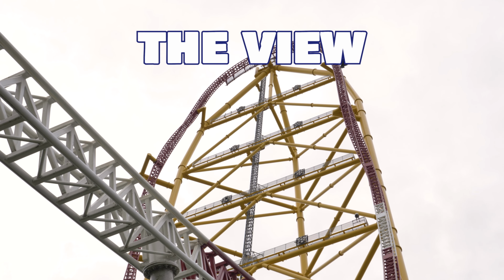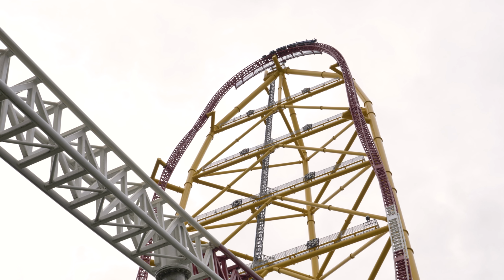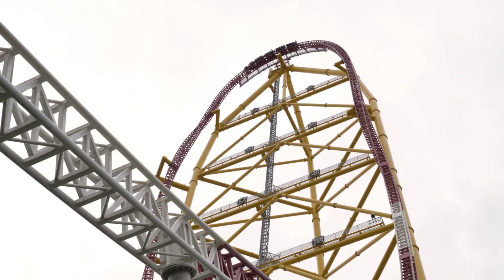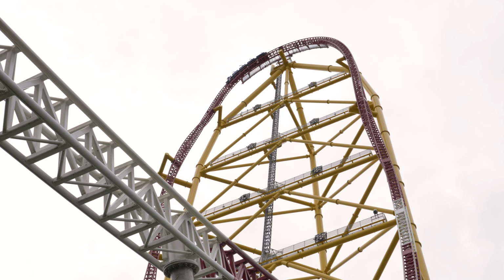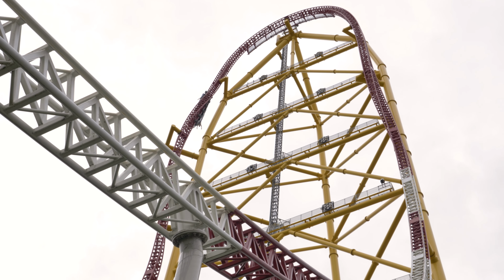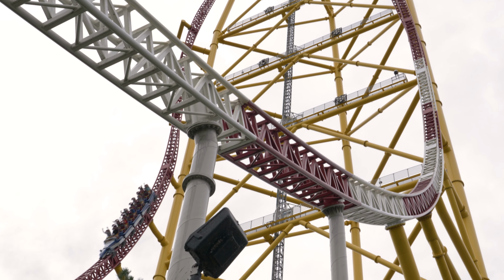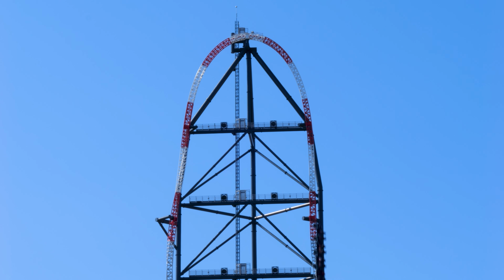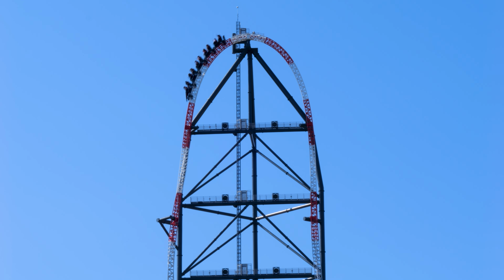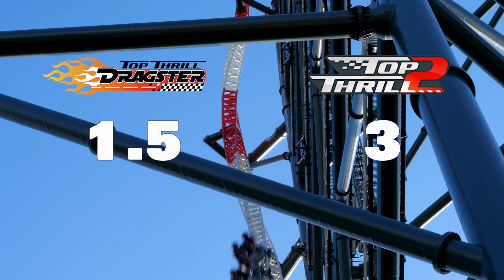The View. I have included this category in every duel up to this point, so no sense in skipping it here. Both roller coasters feature a panoramic view of the park as you fly over that top hat. However, you are only at the top for a couple seconds and barely have a moment to soak in the amazing view before you're making your way back down through the 270-degree spiral. With that said, Top Thrill 2 is gonna edge by Dragster with the additional spike.